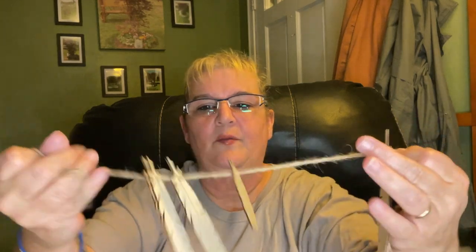So here, oh, I see what you do. Okay, so there are 4 pieces in each. And I guess you put them where you want them in the garland. Although, oh no, I'm sorry. 1, 2, 3, 4, 5. I'm actually going to take these apart and use the feathers for crafting.